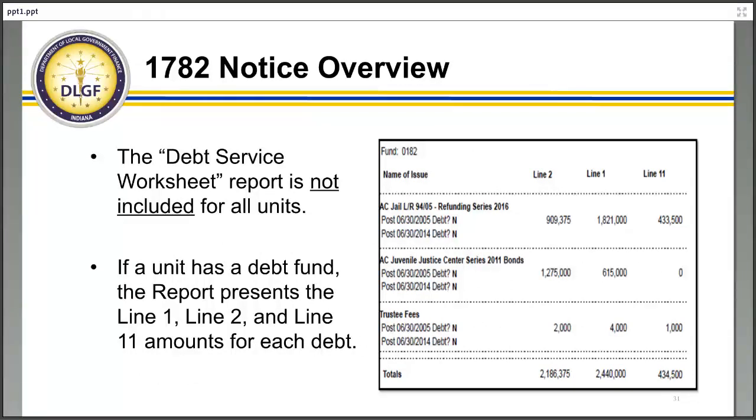Now let's talk about the debt service worksheet. Again, this will only apply to you if you have a debt service fund. And it has three different columns. Line 2 represents the payments to be made in the last 6 months of 2019. Line 1 represents payments made in the full 12 months of the budget year, or in this case 2020. And line 11 is more of a calculation in most cases. This is dependent upon when the debt was incurred. In this case, here it says post June 30th, 2014. No. So it was incurred prior to June 30th, 2014 or on it.